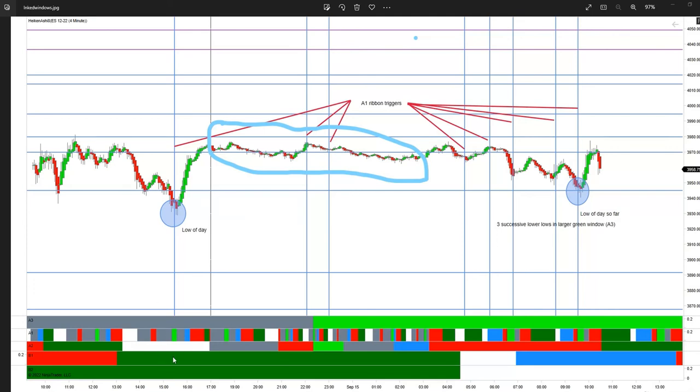So here you can see we had the A2 white pane with the green. That gave us the low of the day yesterday. And then we had these two in the low volatility period. But then coming into this morning after 4 a.m., we got some really nice triggers going here because we've got the bigger white and green windows, and now the A1 triggers are going to give us some decent moves.